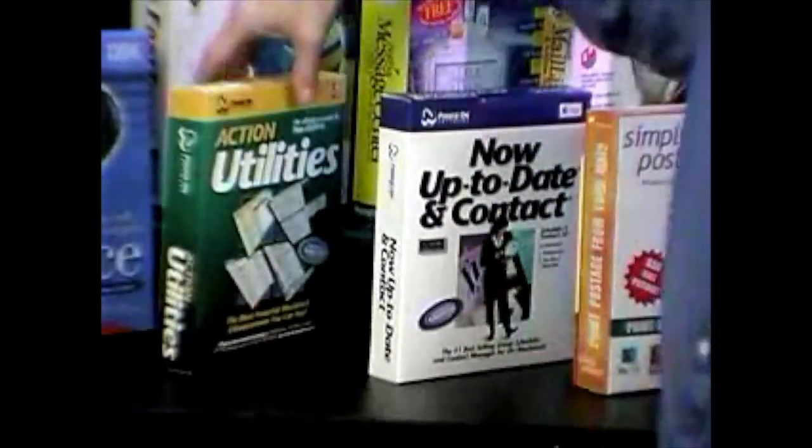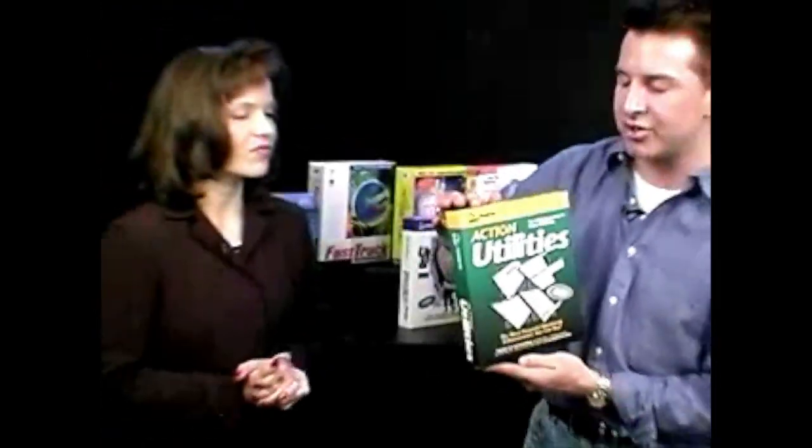All right, another software title by Power On Software is Action Utilities.